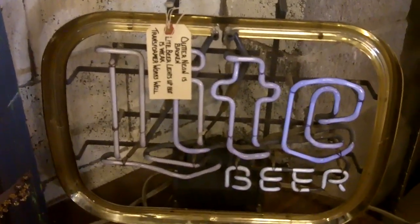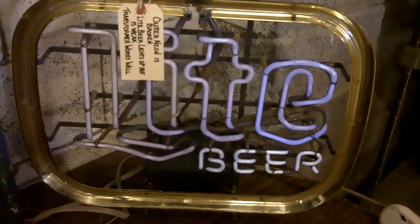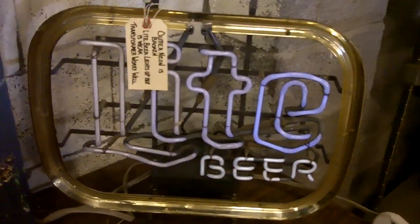Light beer sign. Outer neon is broken. Light beer lights up but is weak. Transformer works well. So there you go on that. Missouri Rep Theater costume stuff.